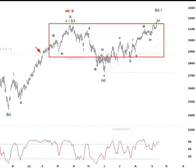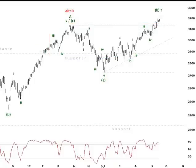We got the dip to the downside. Yes, it went below that major resistance area yet again, but it did recover. It chopped higher here, and now we're up at highs above where we hit back at the beginning of the year, and more around towards the 3200 area, and that is quite significant indeed.